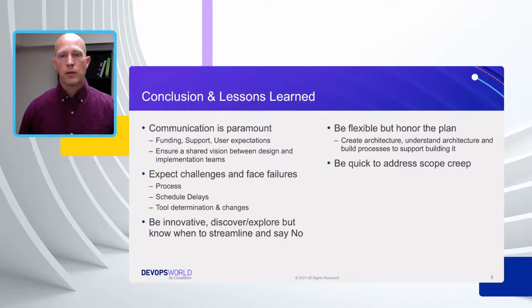Another big rock and lesson learned is to build an architecture and a plan first. Be flexible when you run into challenges, but also honor that plan. Expect challenges and face failures head on. There's going to be building a process, which is great, but understand that those processes might not be refined on first iteration. So build processes first before you start building your actual dev stack. Understand there's going to be scheduled delays. There are always going to be scheduled delays, but be able to understand, support, and accept those delays.